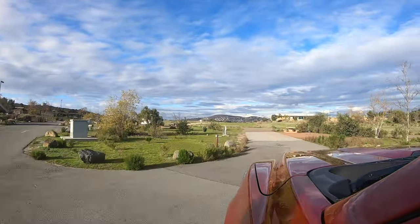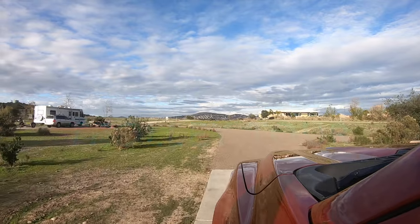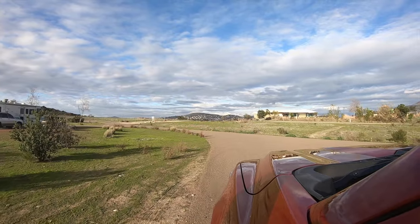Here's some rules for the site and the campground while you're here. And then on the back are the hiking trails if you want to do any hiking while you're here. Awesome. Great. Thank you. You're welcome. Enjoy your stay.